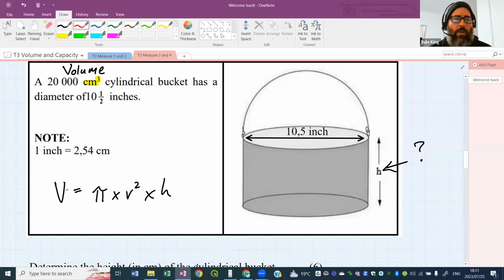We've got V for volume. We've got pi. And we all know that pi, the symbol, they give us the number. You should know the number. It's 3,142. That's what it always is. So we got that done.